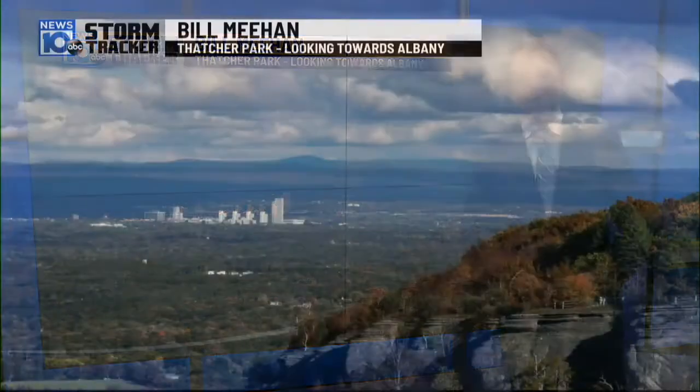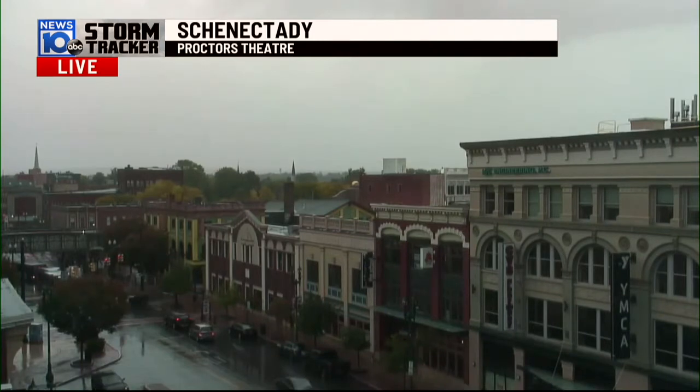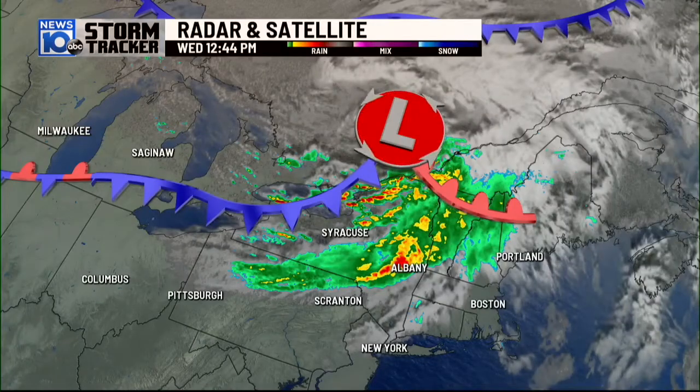Hey there, folks, and welcome into the Weather Center on what could be at times a bumpy afternoon and evening. This is a view sent to us about a half hour ago from Thatcher Park. Gorgeous spot that overlooks Albany. You see the ominous clouds beginning to roll on in. Well, it started to sprinkle in Albany. In Schenectady, just west of the capital, it's coming down a little bit steadier. Roads getting a little slick out there, so if you're headed anywhere over the next several hours, make sure you're taking it slow.